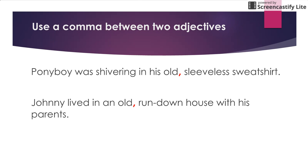Johnny lived in an old, run-down house with his parents. Old and run-down being the adjectives to describe the house, a comma being used to separate them.